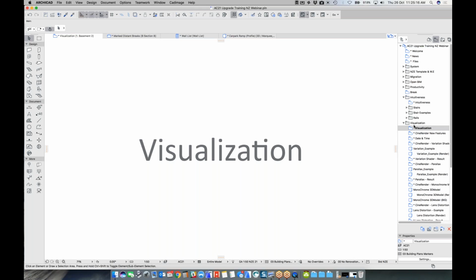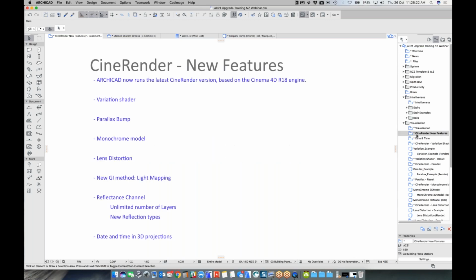Right, got some changes to the visualization little tools. One of the ones we've got here in the Cine Render. The Cine Render now has the R18 engine from Cinema 4D. That's not that dodgy R18 version, okay? It's just the next revision of the add-on from Cinema 4D, which is R18.